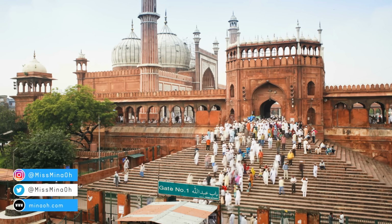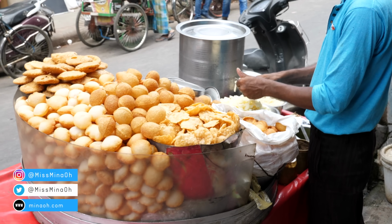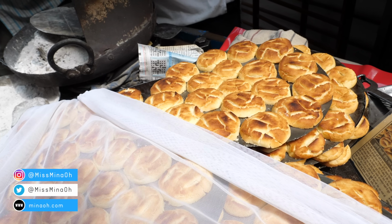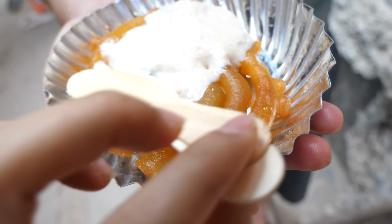Namaste, darlings! We are in India and digging into the street food scene. Between the munchies, we stroll through bazaars and soak in views of gorgeous architecture built centuries ago. And oh my wow, jalebi!